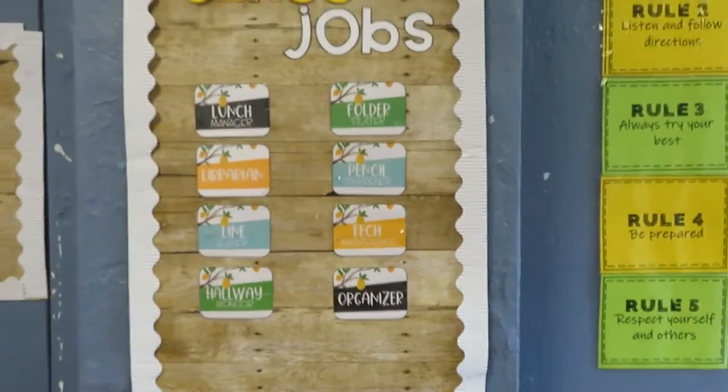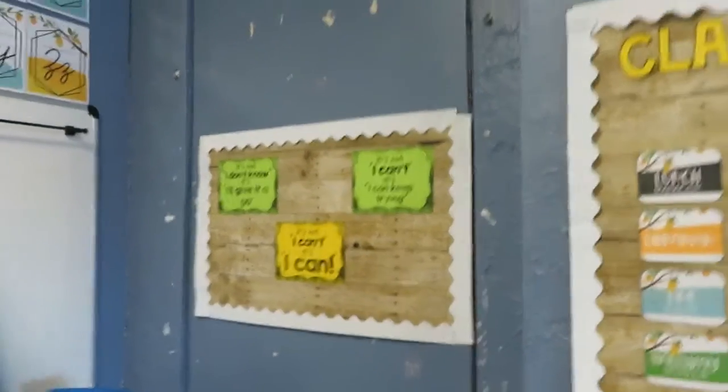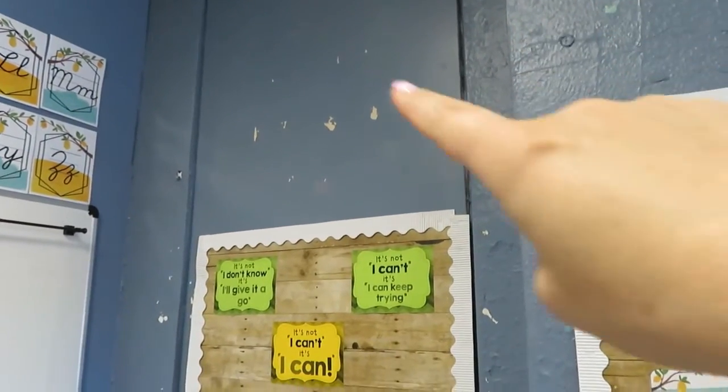So that's that board. And then moving over here, now remember, squeeze the day instead of seize the day, it's squeeze the day.